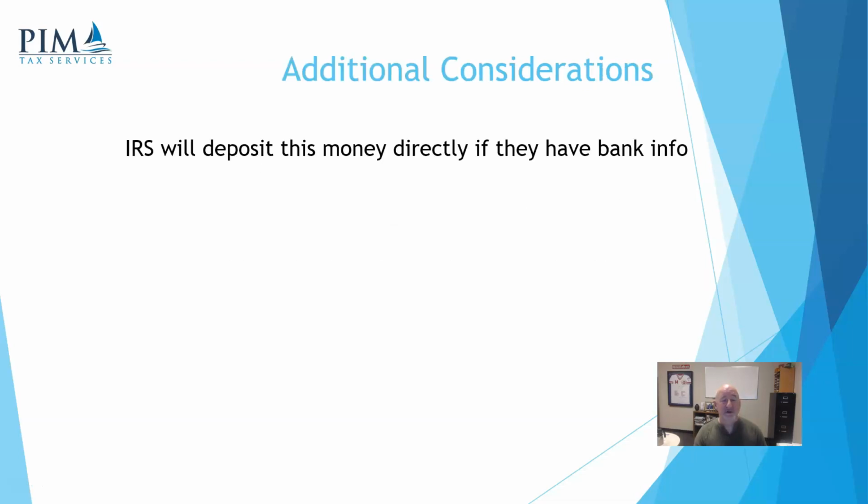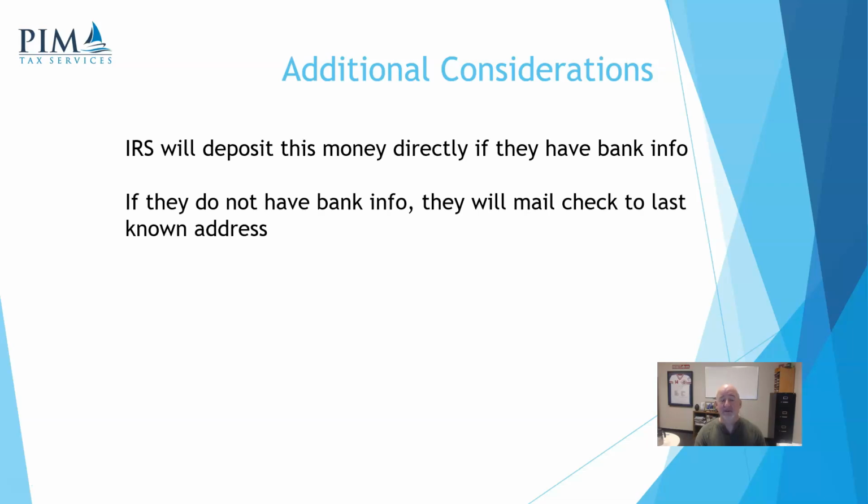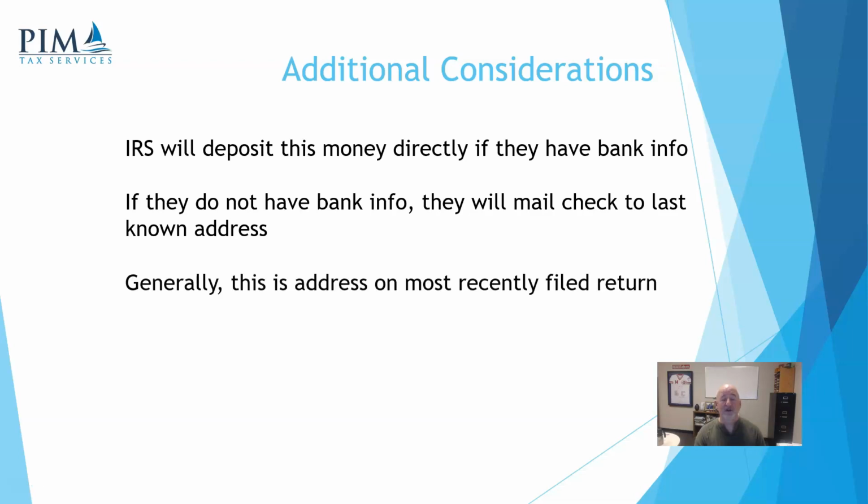Some additional considerations you may want to keep in mind. The IRS is going to deposit this money directly into your bank account if they have your bank info. Okay, if they do not have your bank info, they will mail you a check, and they will mail it to the last known address they have. And generally, this is the address on your most recently filed tax return.